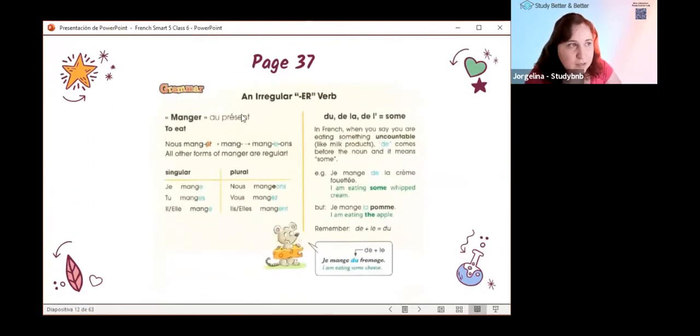Why? Because, do you remember that we saw the ER verbs? And every time we got an ER verb, we have the same endings, right? E-S, E-O-N-S, E-Z-E-N-T. But with the verb manger, that is eat, we will need to add an E. Because if we don't add it here with the person nous, that is us, we're gonna say mangon, right? And this is gonna happen with all the verbs that have the same ending.